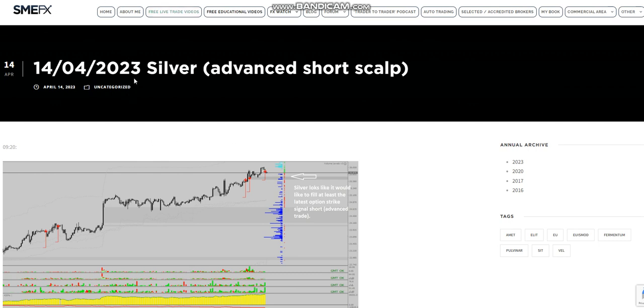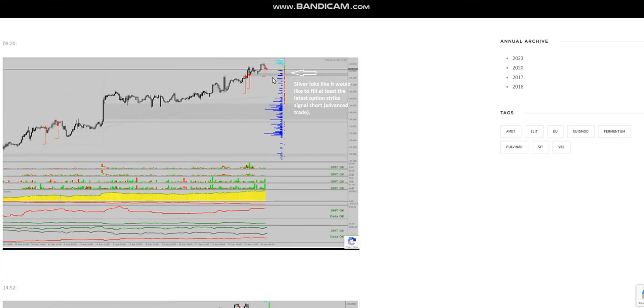So let's start with the best trade, I think, this week. It was on the 14th of April at 9:20 in the morning. I said silver looks like it would like to fill at least the latest option strike signal short. So this one here, maybe the other one. So I sold it. Now understand this was an advanced trade because we still have a squeeze going on. So beginners should never trade against the squeeze, okay? And I only did it because the market was overstretched.